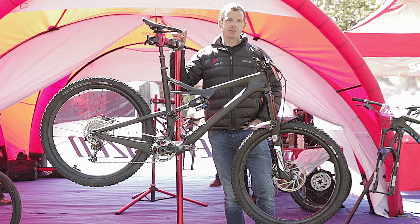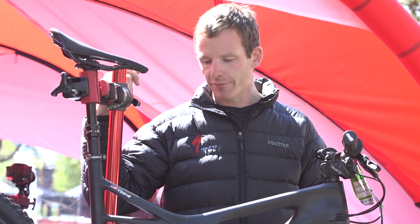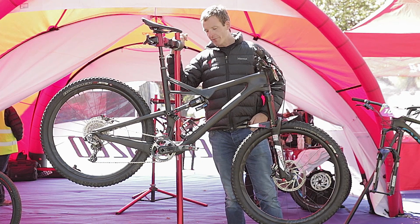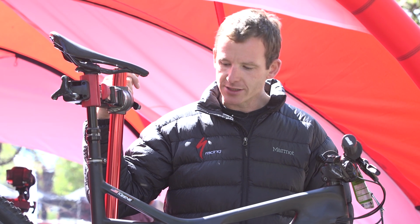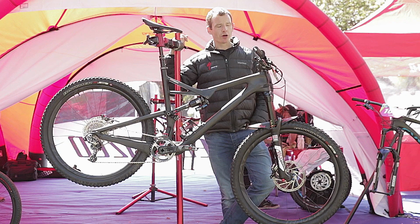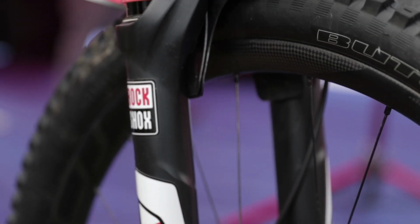Part and parcel of the race team is trying to figure out where the bikes go from here and what can be improved. We have him bumped up a little bit to 160 in the fork and a 150 on the rear end, so he's not losing out on a whole lot between this and the 650B Enduro. Curtis always runs 3 volume spacers in the fork. It seems to work best. That saves him bottoming out.